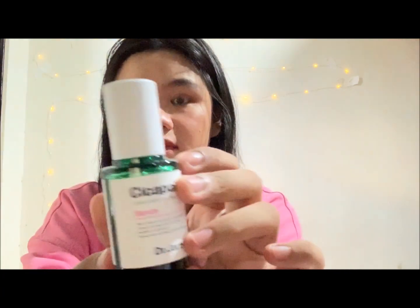Medyo may kamahalan siya. Pero yung ginagawa naman siya sa skin, hindi siya masakit. Yung parang ibang product na yung nagsisting talaga siya sa face mo. Ito hindi. Malamig lang siya sa face mo. And then, makikita mo na lang. Every night and then morning, ginagamit ko to. So, makikita mo na lang na magda-dry na yung pimples mo. Yun. Dahil dito yun. So, there you go. Ayan siya.